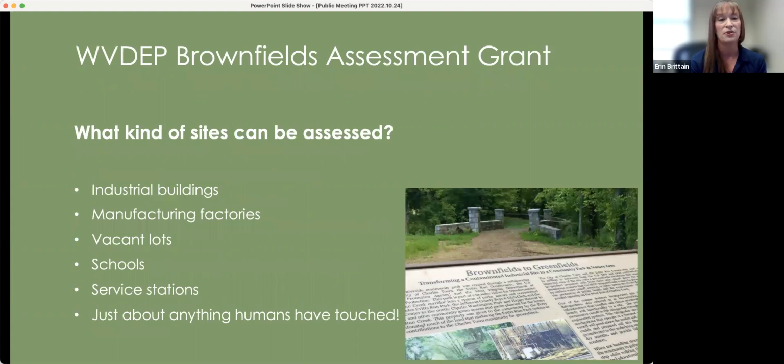If you do have some sites, you may be wondering, is this considered a brownfield? In all likelihood, yes, the answer is yes. If you have some sites in your community that are old industrial buildings, manufacturing factories, even just vacant lots, schools, service stations, all of those are considered brownfield sites. And basically, if a human has touched a piece of property, then the site is likely a brownfield.